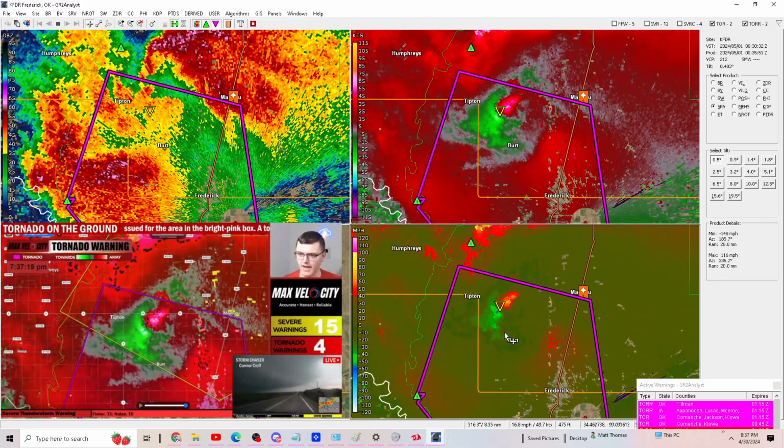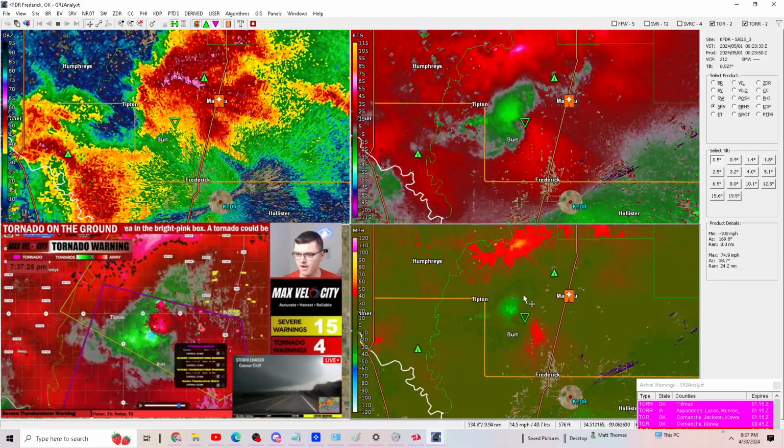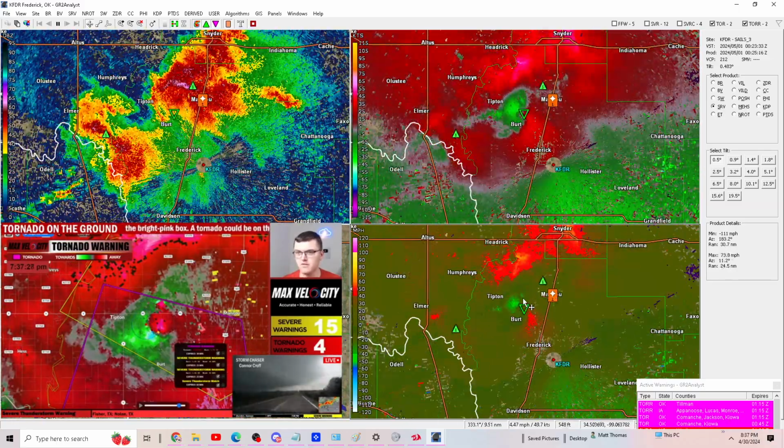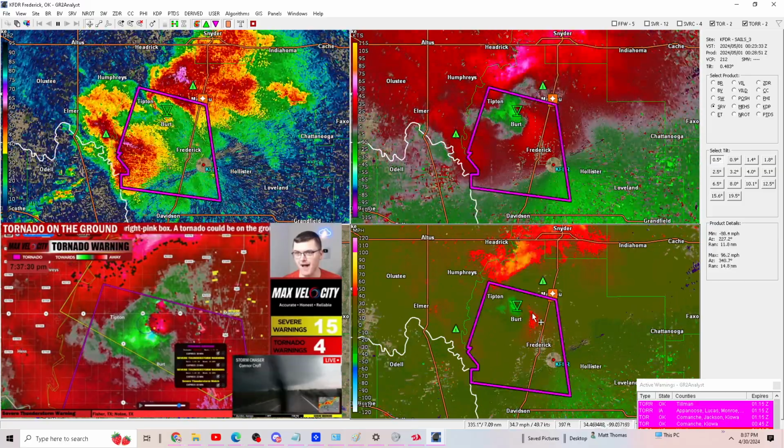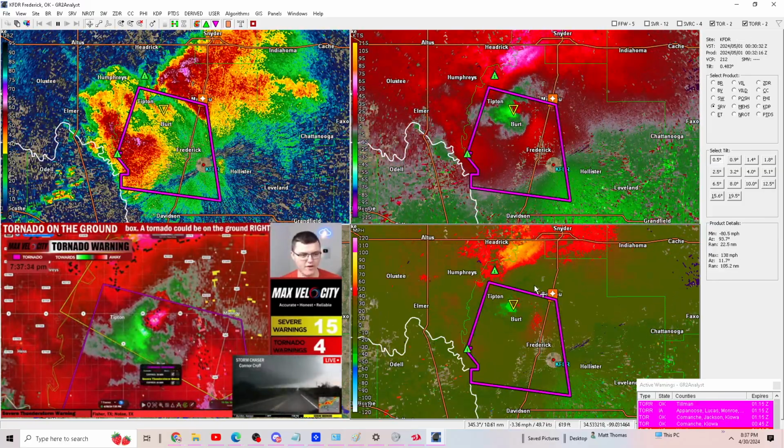And this is coming right at you. It's actually speeding up all of a sudden. I'm not sure how far it's gone in the last couple of scans. Wow, that's actually almost gone a mile here in the last 5 minutes. So it's speeding up a little bit here. It's going to be going west towards Tipton.